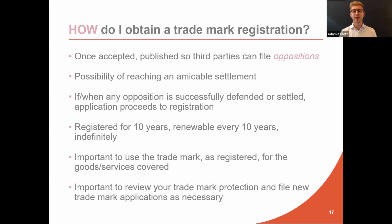You also need to keep the trademark register up to date with changes in your name and address, any changes of ownership, and any transactions affecting the trademark, such as licenses. A trademark attorney can assist with recording changes in your details and in effecting and recording transactions, such as changes of ownership and licenses.